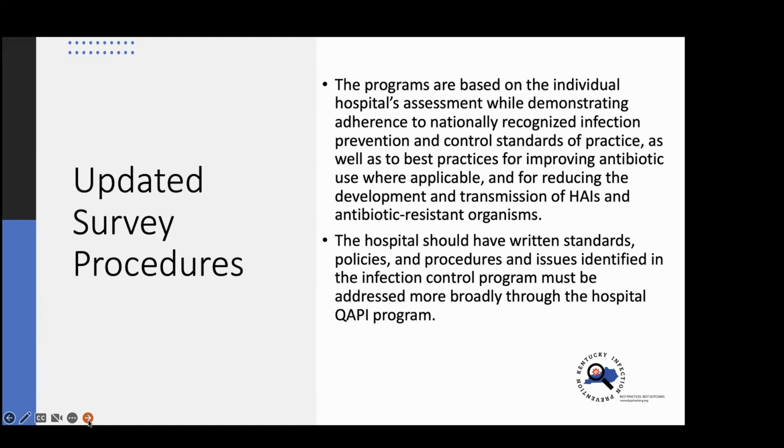In terms of the survey procedures, they want to make sure that you're using some type of nationally recognized infection prevention and control standards of practice. So most notably, we're all going to go to the CDC. And that is always going to be the safest bet where there is practice guidance that exists for the particular area that CDC has.